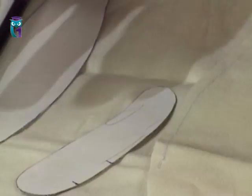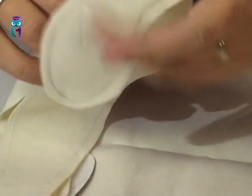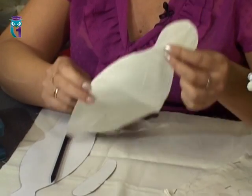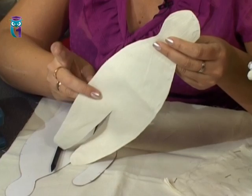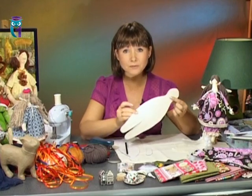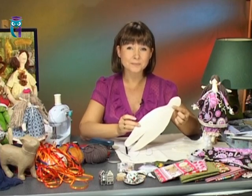Here, we don't need to join margins. Here all is easier. Having stitched, cut out, indenting from the seam half a centimeter. By the way, don't forget to leave small holes unstitched on the details, through which it will be necessary to turn them out and fill them.